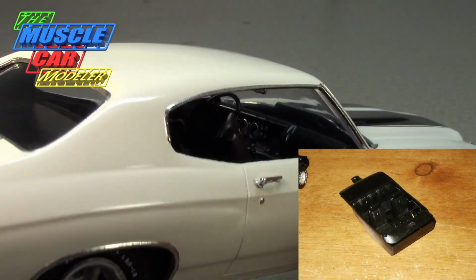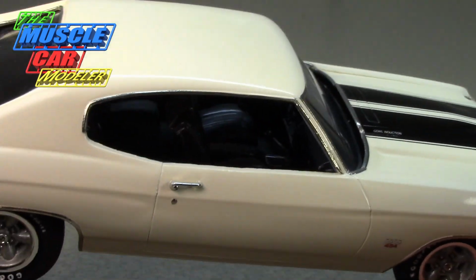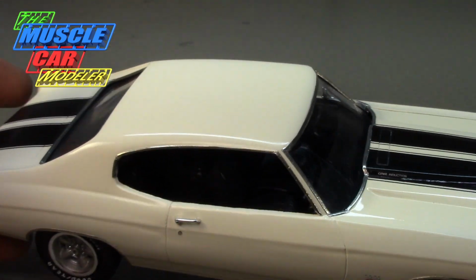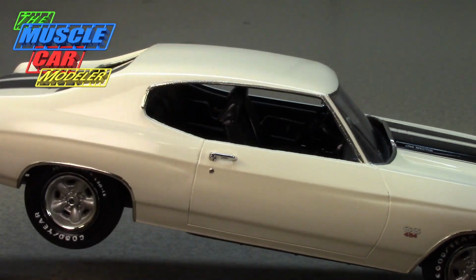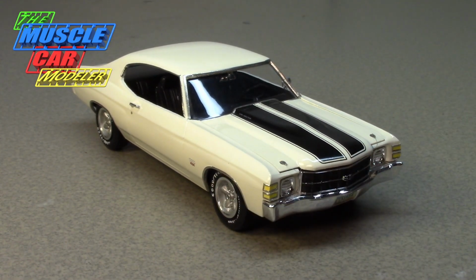But our real car does not have the Super Sport dash. We kept the Malibu dash. We kept the bench seat and didn't put buckets in it. So we kept a lot of the Malibu flair on it.